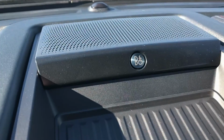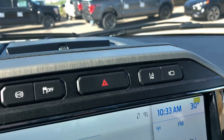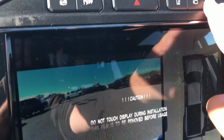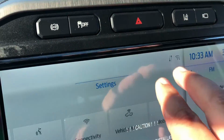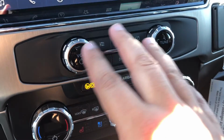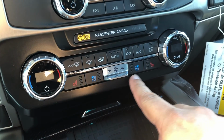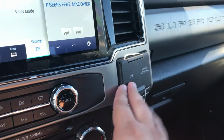Now right above, you can see that this truck is equipped with a sound system from B&O for excellent sound quality. You've got a bunch of buttons up above the screen as well, including your camera button for the front camera, as well as your lane keep assist and your anti-skid off button and your hazard light button. And you got your physical controls here for your radio and your climate system, which do include heated and ventilated front seats. And then you got 12-volt outlet and a 110-volt outlet there as well.